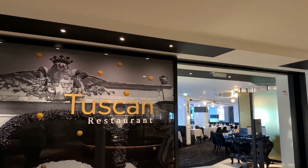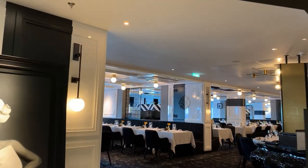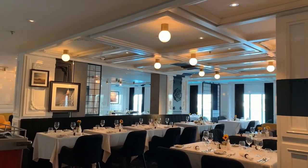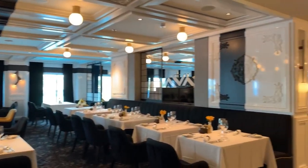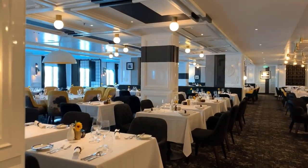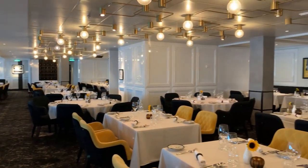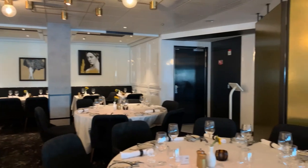So this is Tuscan. It is the Italian-inspired restaurant. All of the four main dining restaurants are much smaller, and they all have their own decor, setup, and individual menus. And I believe that the smaller space, the smaller rooms, give you better service and experience. This is Tuscan.